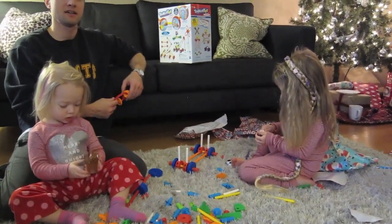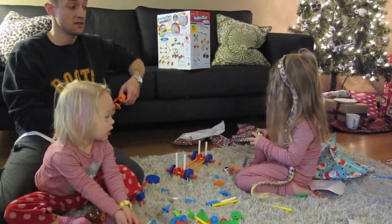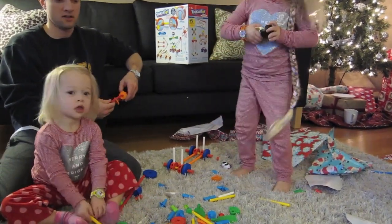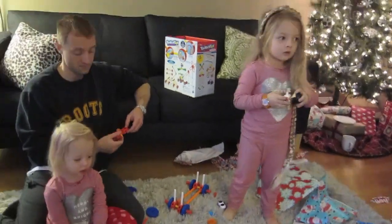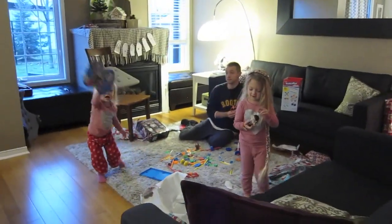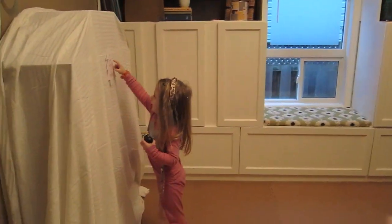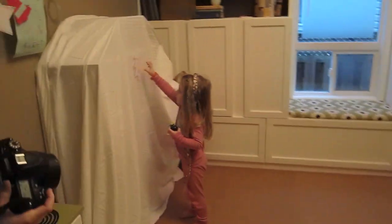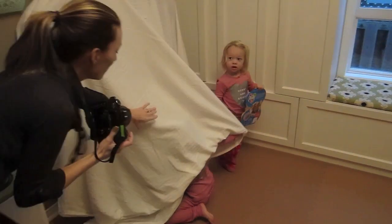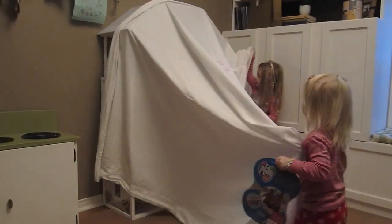What was the thing that you asked Santa for? A big dollhouse. Do you see one anywhere? Hazel, do you see a big dollhouse anywhere? No, I don't see any. Well, what if we look around? Got it! Oh, it's in there! It's for Daphne and Hazel. Wait, let's pull off the blanket together. Here, Hazel, you can hold those things. Ready?